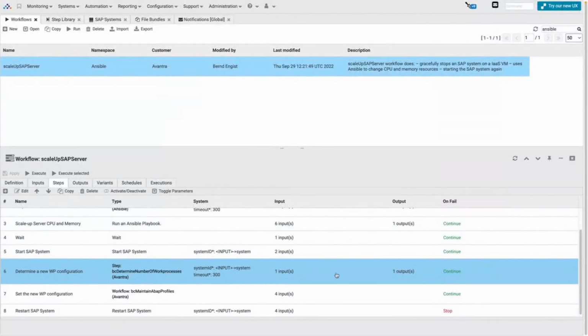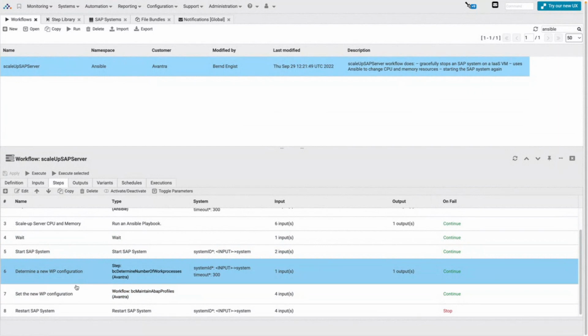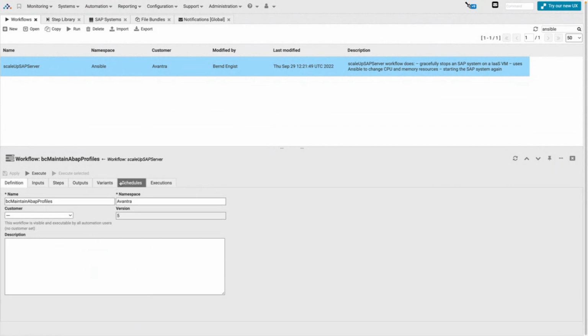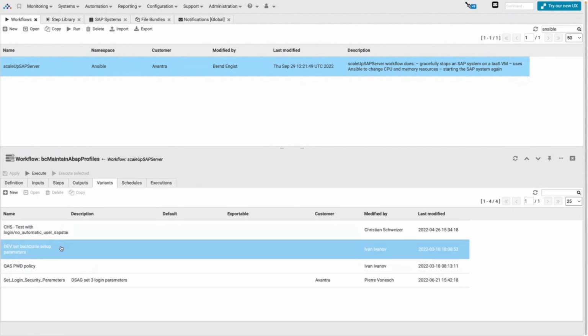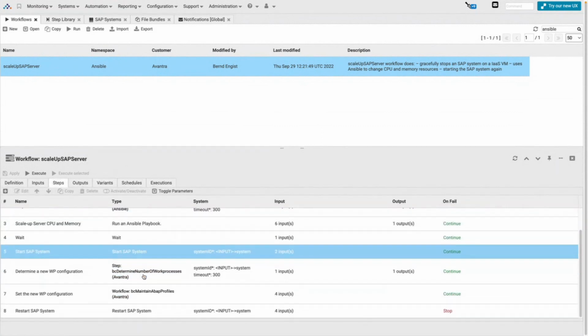Give me a second. Where is this inputs? System ID, data environment, workflow. Here we go. Sorry. Determine number of work processes, BC maintain upper profiles. So here's the variant. Sorry for getting a little lost. Determine step. Okay. The steps are an output. Sorry. Now I lost my own automation. I got quickly lost in my own automation.